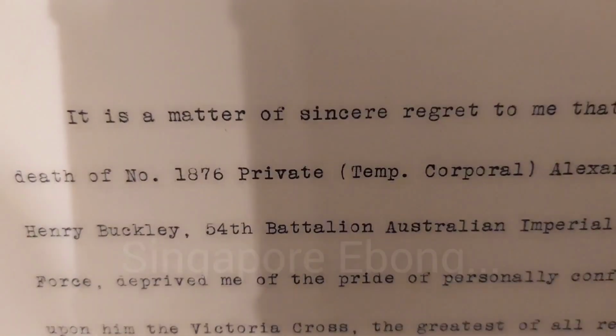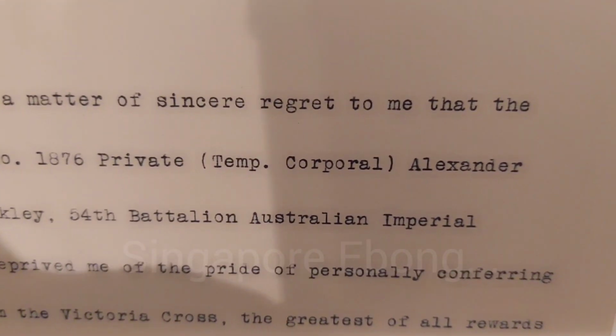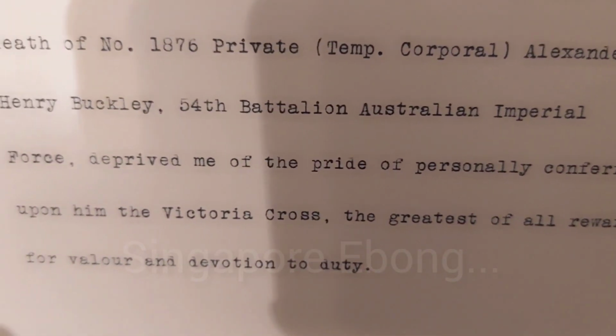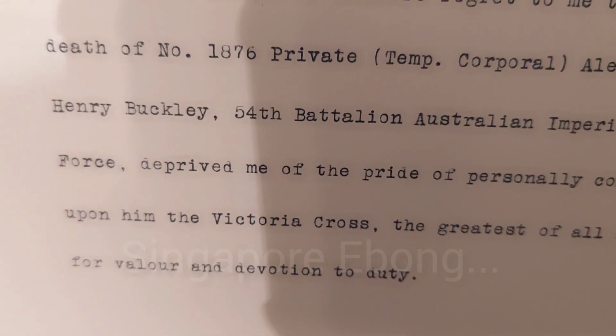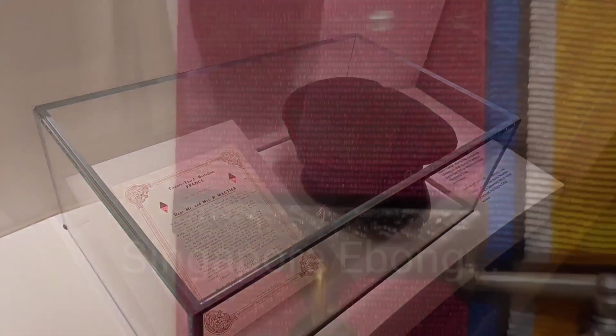This is a letter from a corporal to a deceased soldier's wife. This is a really sad message. The corporal is letting the deceased soldier's wife know that her husband had died in the war. And it's also written that they are going to honor him for his bravery. You can see the hat and the letter written by this person.